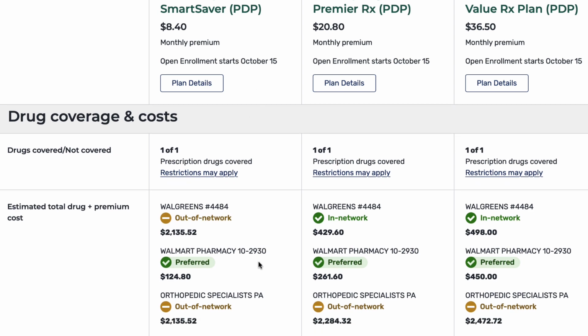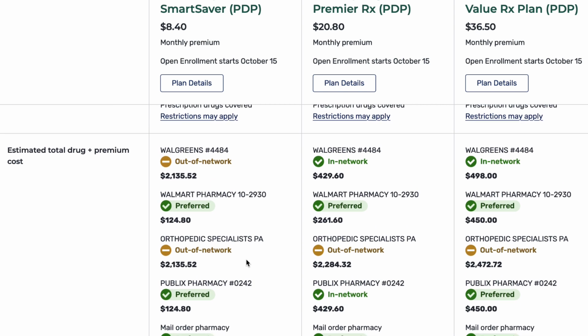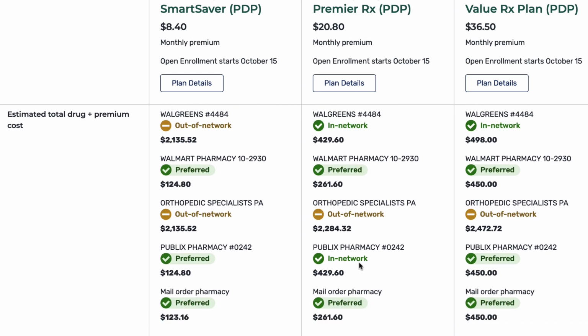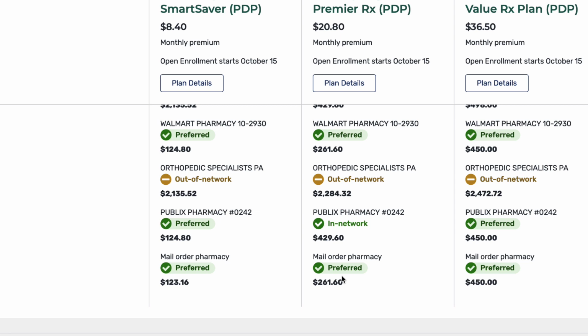So this plan is the least expensive, but Walgreens is not in network. However, Walmart, Publix, and the mail order pharmacy all are. So it still gives me plenty of options. Now, Walgreens is covered at these 2 plans. However, it's significantly more expensive than Walmart, as well as the mail order pharmacy. Sometimes you will notice on a plan that one of the pharmacies is much less expensive. Sometimes you'll notice the mail order pharmacy is much, much less expensive. Of course, that can be a little bit inconvenient for people.